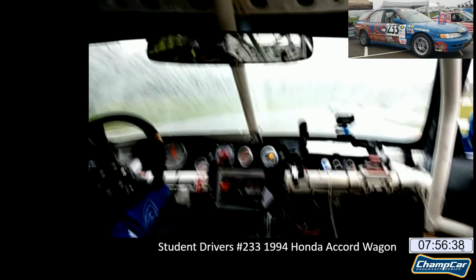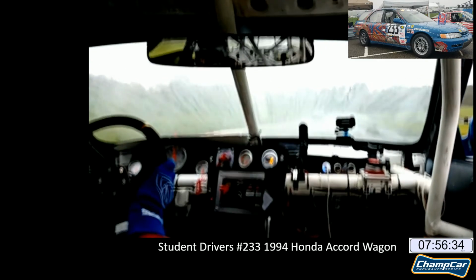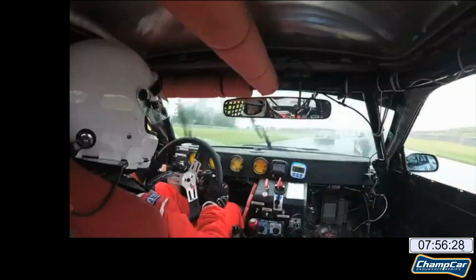And I got a feeling this team doesn't have working wipers. I'm surprised at AMP. Atlanta Motorsports Park is not full. Yeah, that is a fun little racetrack.